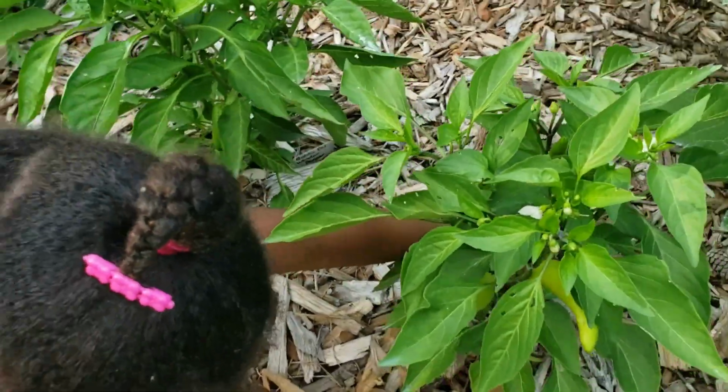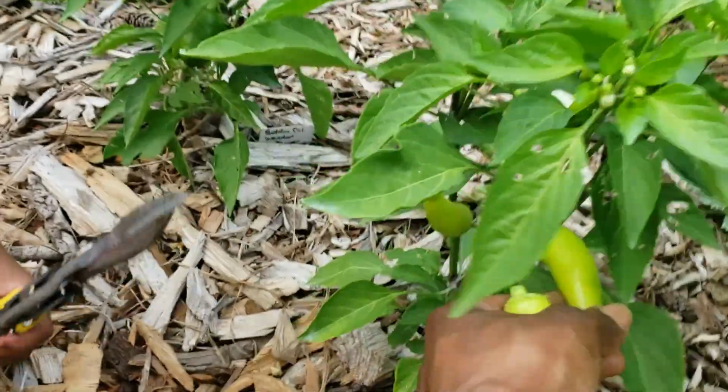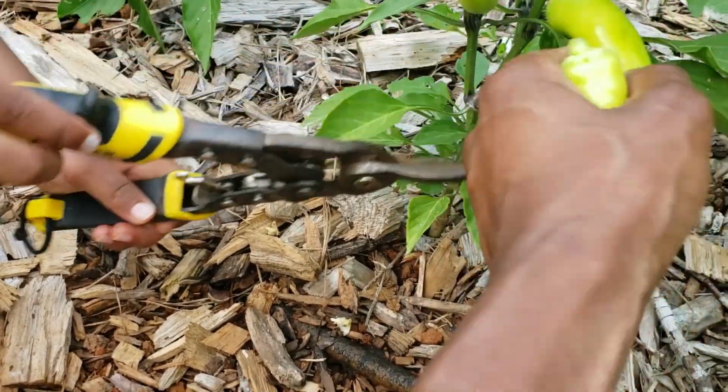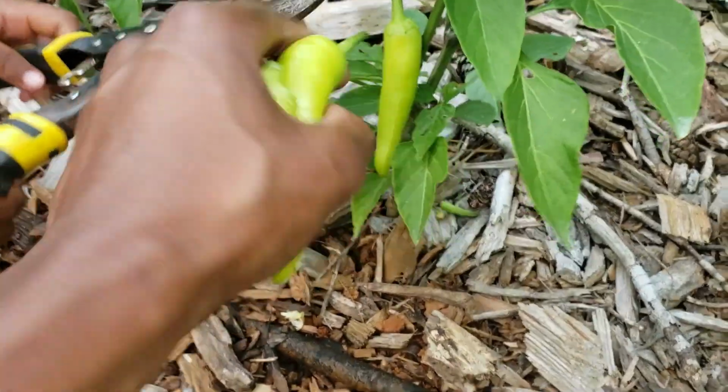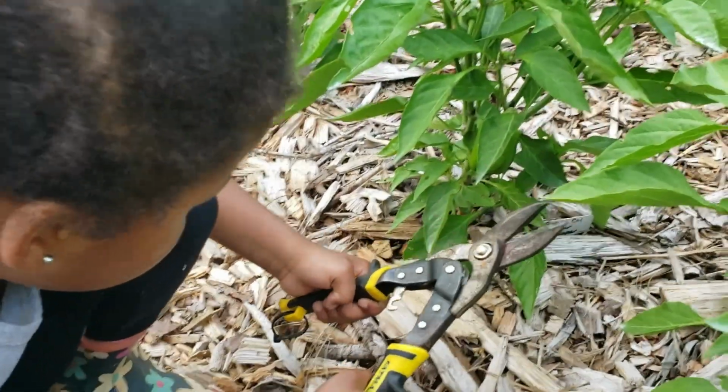Okay, what you got? Got one? Okay, next. Go for this one. Make sure. Whoa, whoa, not the leaf. Stop, stop, stop. Don't get the leaf. Oh, this one already came off. Oh, this one too. Sorry. It's okay. We'll look for more.